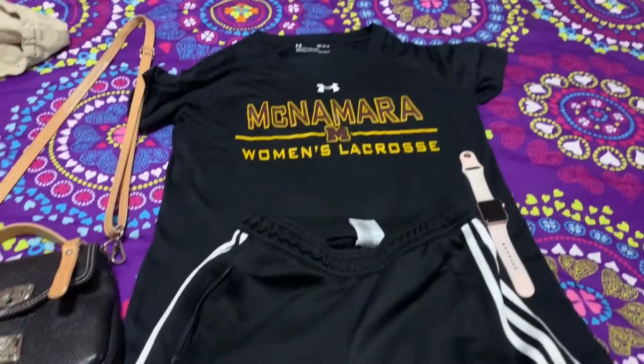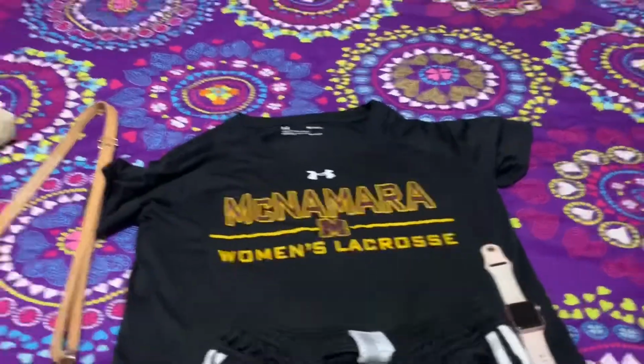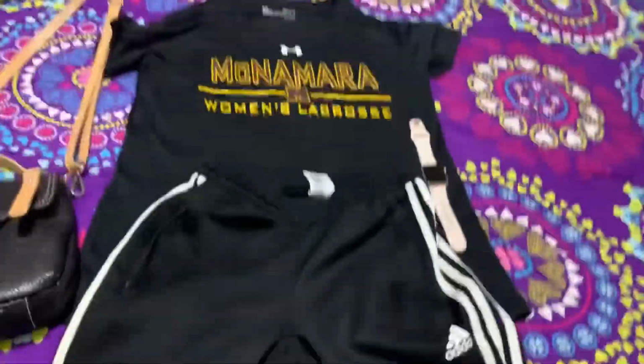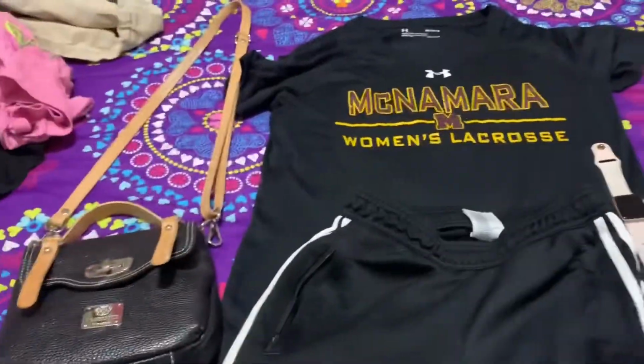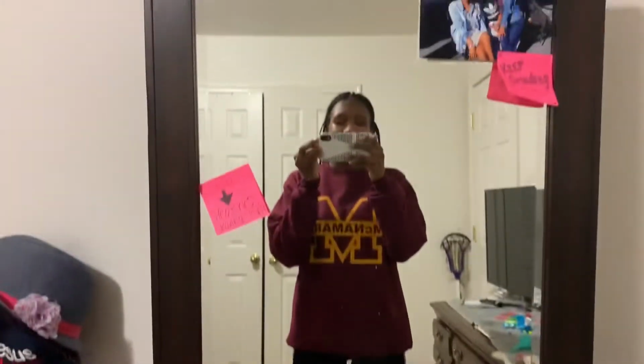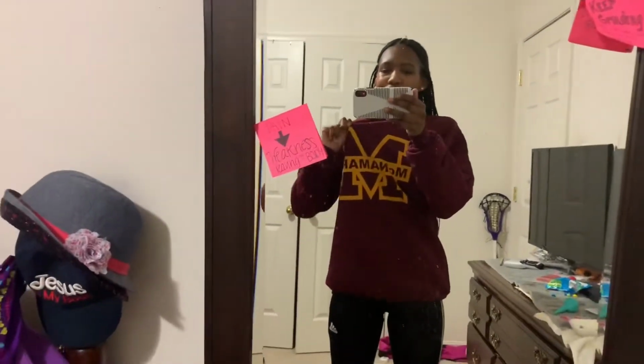This is today's outfit of the day. When I go to the airport, Under Armour shirt with some Adidas pants, and then my Adidas slides and my purse and my Apple Watch. This is the finished look. I just have my slides on, my Adidas pants, and I just threw this crew shirt over my lacrosse shirt because I like to be comfortable. But yeah, let's just get into hair and makeup.